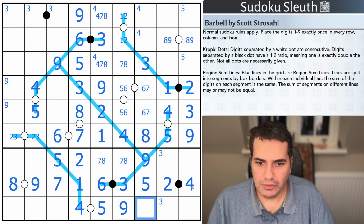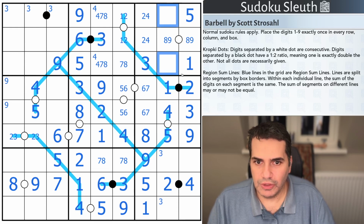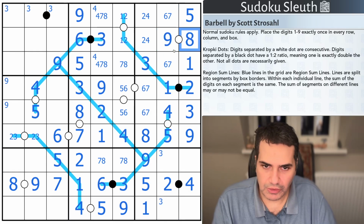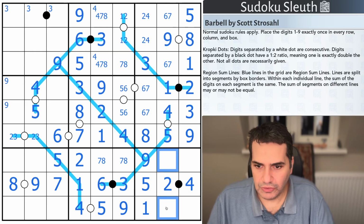2 can't be here. 4 can't be here. That's 1. This is 2, 4. 2, 4, 8, 9. So I am missing 1, which joins the 5, except that 5 resolves, and then a 6-7 pair. And then that gives me 3 with 8 and 9, which it can't be 9. So that's 9, that's 8. And this is 3, 8, unresolved, 3, 8, unresolved, 3, 8.